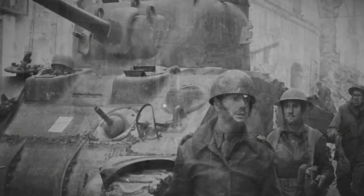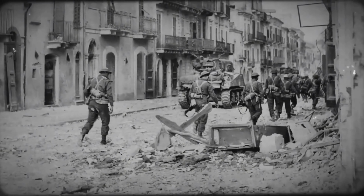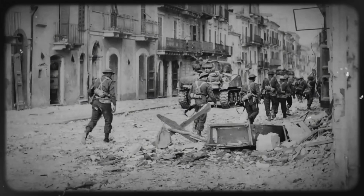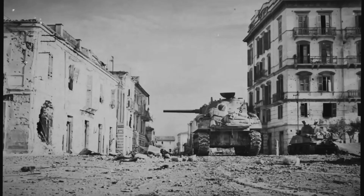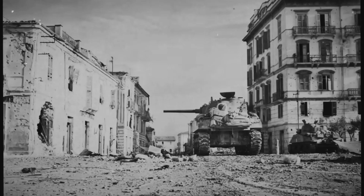The APDS was more than just a wartime innovation. It was the foundational ancestor of every modern kinetic energy anti-tank round used today. After the war, the APDS concept was continually refined. The original APDS suffered from poor accuracy over long distances because the separation of the sabot was often inconsistent.